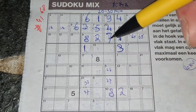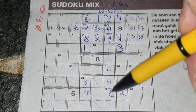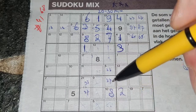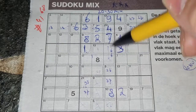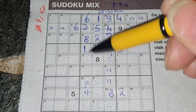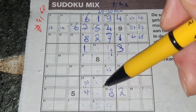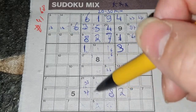6 should be in one of those two boxes. Okay, 3 missing numbers in this column. One of the missing numbers in this column is the number 6. Well, I cannot place the 6 in the box of 5, of course, otherwise 6 minus 1 would be needed, and minus 1 cannot be used. The lowest number I can use is the number 1. So the 6 should be in the box of 9.